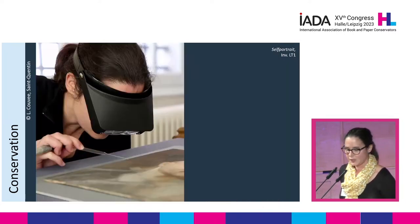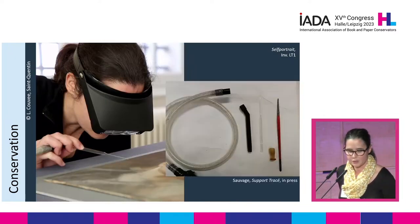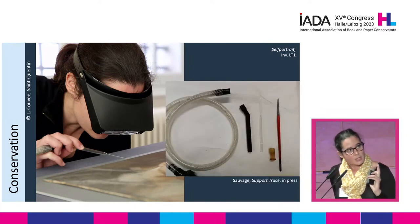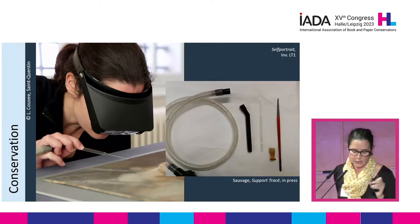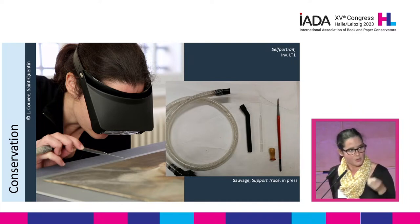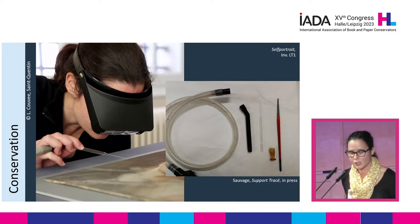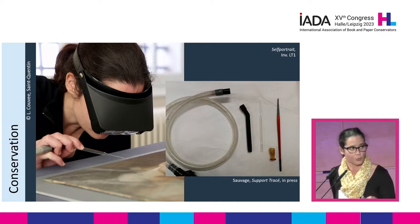The next step is the actual cleaning. If there is mold, you have an example here of how I work, using a micro-kit connected to a HEPA filter vacuum cleaner, and a glass pipette that has little brush hairs on the edge. This is being published in a French journal, but you have other publications that demonstrate how this actually comes from other conservators before.